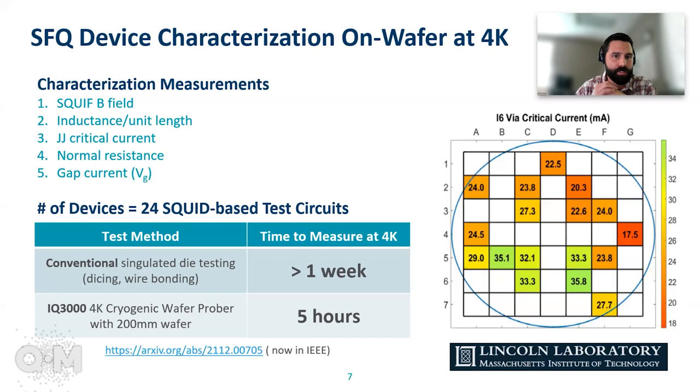Here's an example of some of the measurements that have been performed. The data shown here was a collaboration with MIT Lincoln Labs. We looked at a variety of measurements on wafer, including things like SQUID B field on the wafer, inductance versus unit length, the JJ critical current, normal resistance, and gap current. In this particular measurement, we looked at 24 SQUID based test circuits.